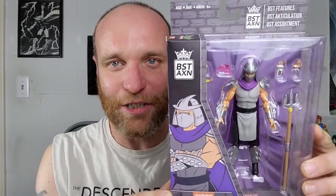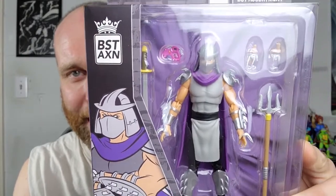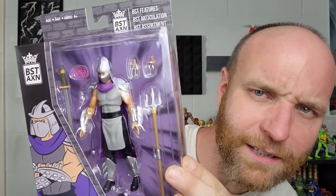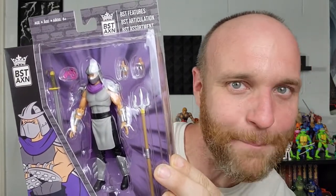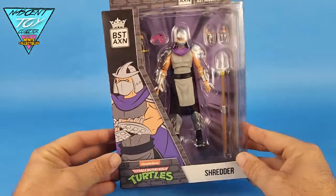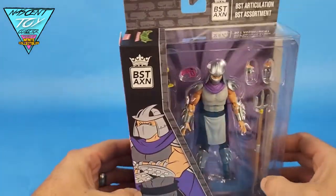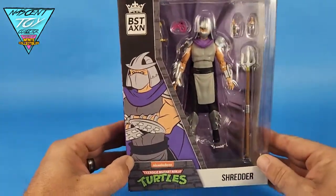And it is, of course, the BST AXN Shredder. Look at that. Based on the animated series. Man, I've never had a Shredder based on the animated series. And I could not be more excited to tear into this guy. Let's hit it. I am really excited to have this on my review table. I've been looking for an animated Shredder forever. Love the way animated Shredder looks.